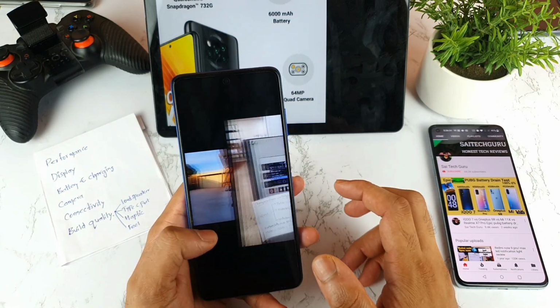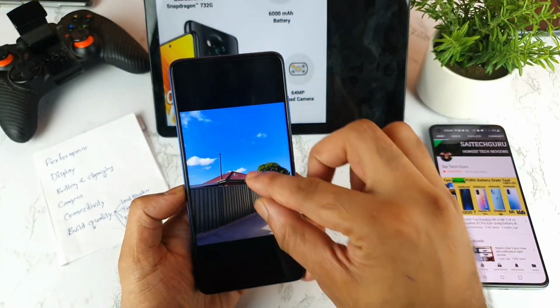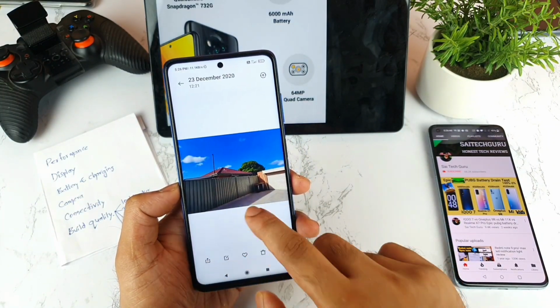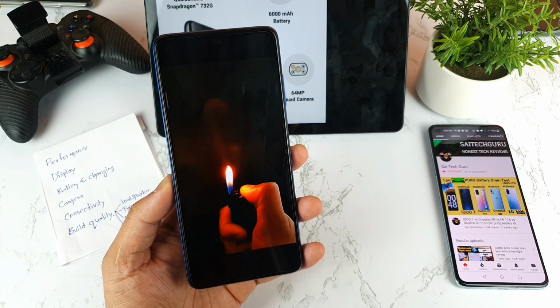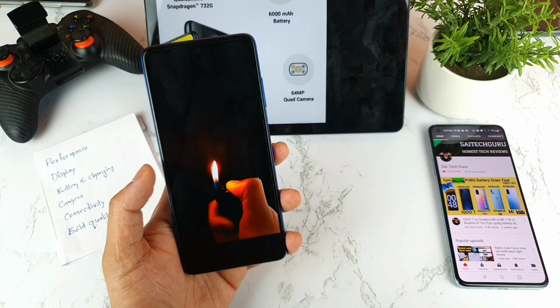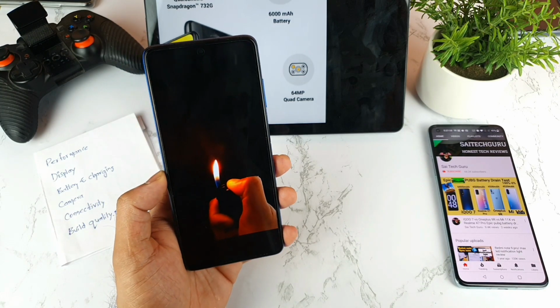And overall, this is a quick review, friends, of the camera samples. And this is another day which I shot, which looks really great in terms of the sky. As you can see, friends, the sky color, everything is really good. Slow motion shots also, you can record really slow motion shots. As you can clearly see, friends, slow motion at 960 fps is another really good advantage in this phone. 960 fps slow motion recording, which you can take in this phone.